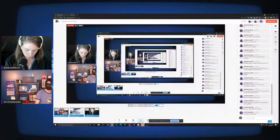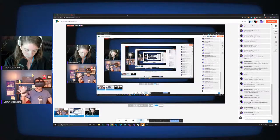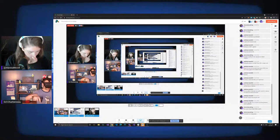You can't share more than one screen, but if you shared a screen and I shared a screen, we can hot swap them. And since I'm able to see my desktop from VR, I can actually go in and toggle these. So I can interact, like I can change our order and everything right here in VR.